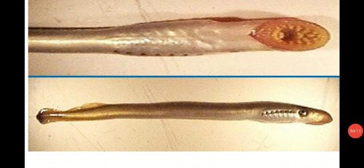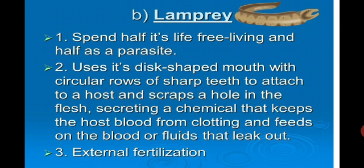Now in this figure, students, you are watching the second important member of the agnathans or the cyclostomes, which is known as the lamprey. Now what are the specifications of the lamprey? They spend half of their life free living and half as a parasite. They use their disc-shaped mouth with circular rows of sharp teeth to attach to the host and scrape a hole in the flesh, secreting a chemical that keeps the host's blood from clotting, and feed on the blood and fluids that leak out. They have external fertilization.